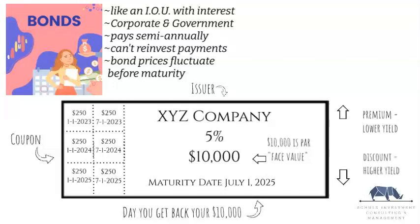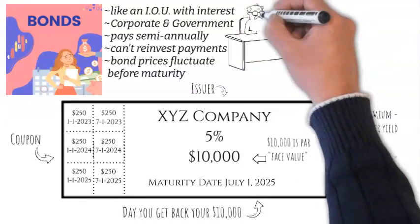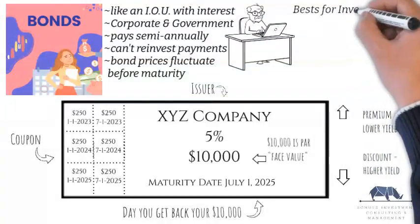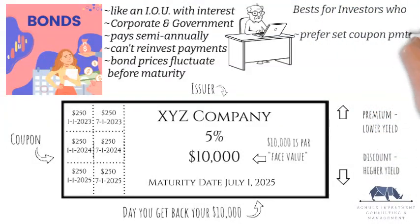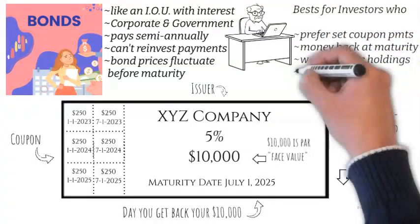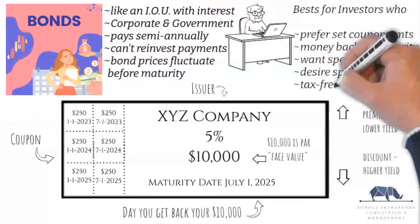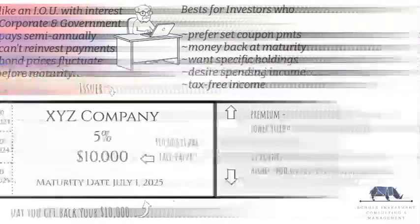Individual bonds are best for investors who prefer those coupons, so they know exactly what their income will be and when they'll get it. They also prefer to know they'll get their money back at maturity if they bought a high-quality bond. And speaking to that, these investors also want to know exactly what company or government bond they own. And because some bonds pay income that can be tax-free, it attracts those clients as well.